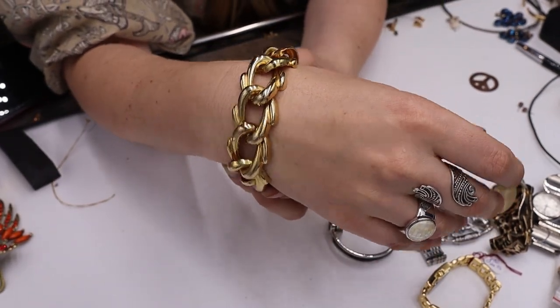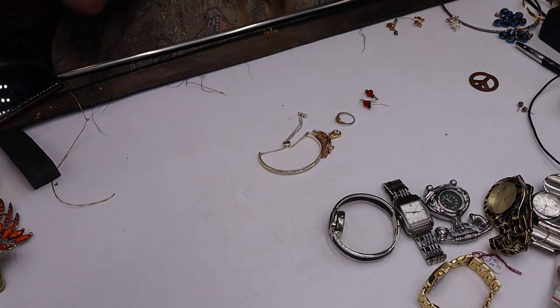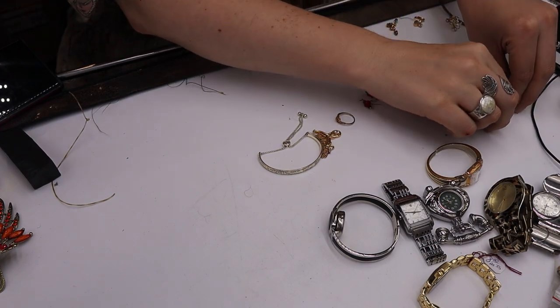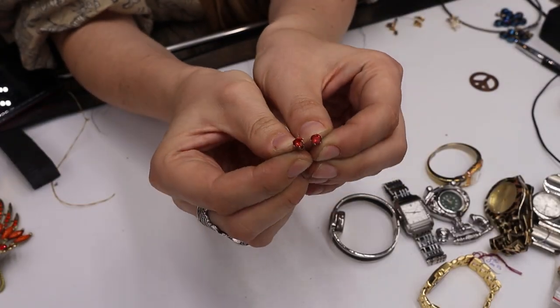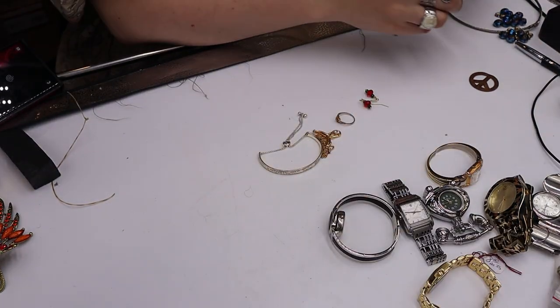Look at that. Lovely. Well, I'm still wearing the ring. So that one is a yes. You guys, we still have one more tray after this. So watch. These tested as garnet. So I'm thinking they're garnet and sterling silver studs. Put those over here. We have these.